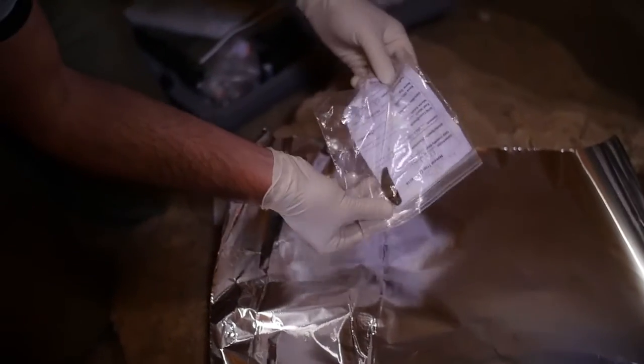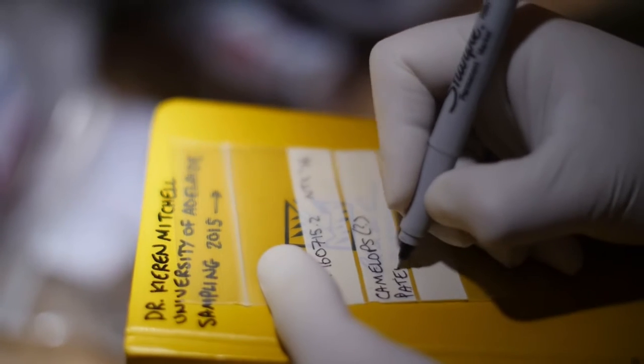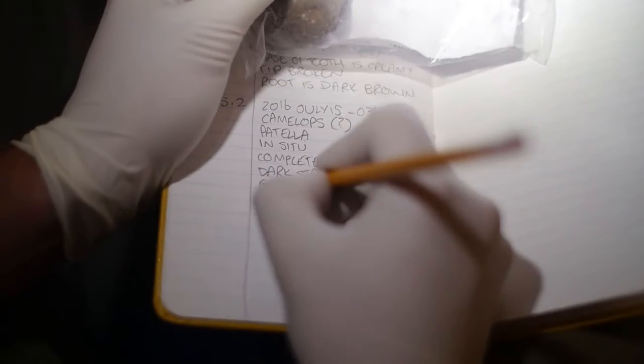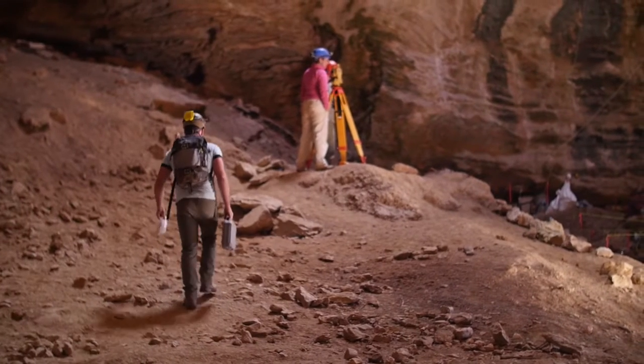So what I'm about to do now is take a small section out of a bunch of the bones that we've found in the cave. And I'll put those bones into a bag, label it up with the details of where we found it in the cave, what species it was, what element of bone it was. And I'll take all those little bone samples in their bags back to our lab in Adelaide.